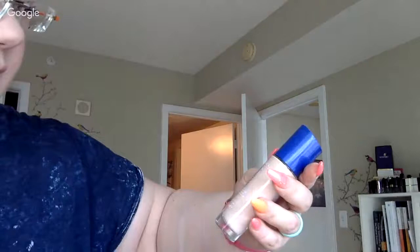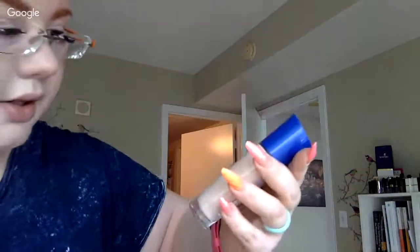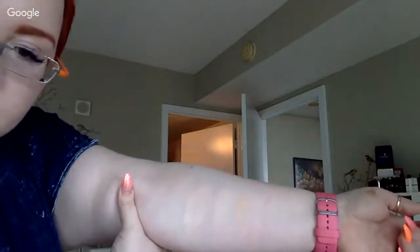And then I have the Match Perfection SPF 18 Radiance Foundation in 010 Light Porcelain. This is basically close to NW10, or it's an NW10.